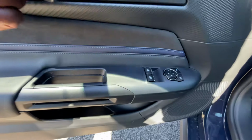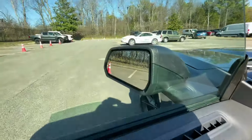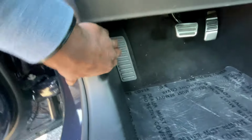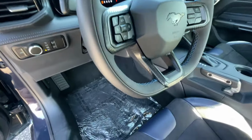Power door lock controls are here. We got one-touch up and down windows, power mirror controls, even blind spot monitors here. Headlamp controls, trunk release, hood release, manual tilt, as well as telescoping steering wheel.